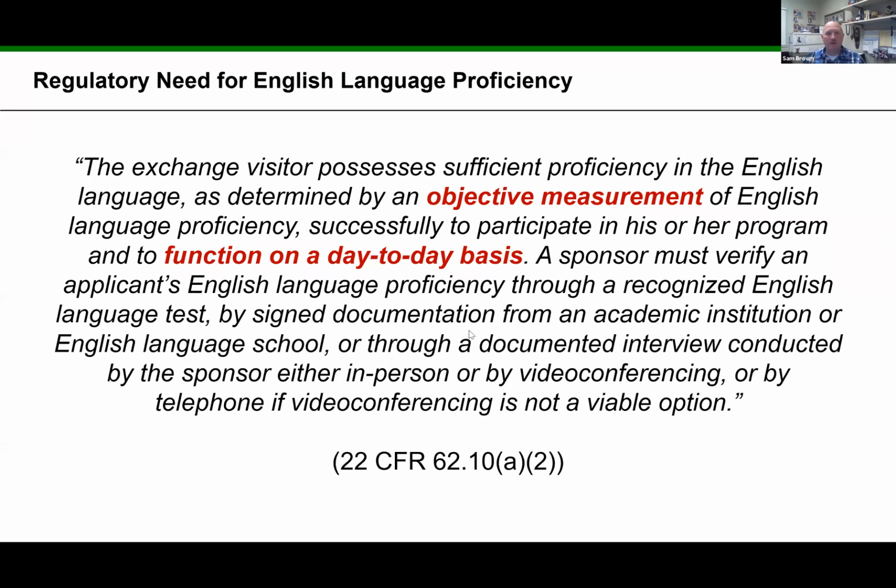Now, one of the things that I think is kind of unique with this part of the regulations, a lot of times if you're familiar with some of the other regs, they don't go into details about how you can accomplish some of the regs. And in this case, they did. They specified 3 different ways which you're able to evaluate that English proficiency. So later on in the paragraph there, they mentioned first, you can do it through a recognized English language test, right? Like TOEFL or IELTS or one we'll talk about today.